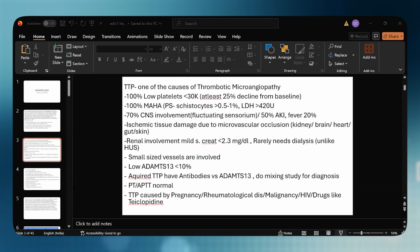So, can anybody enumerate what are the abnormalities in this case and what can be the possible diagnosis? Once you conclude what it is, then only you can pick the right answer. Can anybody enumerate all the abnormalities in the case?